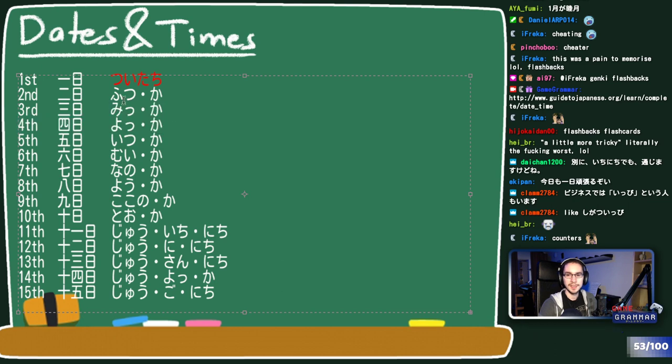And then the third day, 3日. So maybe I'll make these like, I don't know, they're not super uncommon, but they're also not normal. So maybe let's make them this color. Yeah, I guess we'll make them this color. Yokka, again, these are all different, right? Yokka is like yon, but yonka sounds weird, so it changed to yokka, a sound change, right?